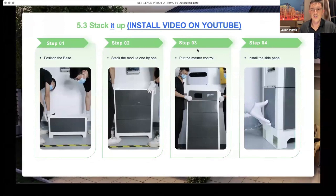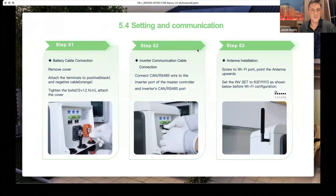And then there are just some side panels that you're going to want to place on the side after you place the battery in the location that you're looking to get it installed. And again, being close to the inverter itself, because as you can see here in step one, we're going to have those 2-aught copper cables that we're going to run to the inverter of our choice, and the communication, the CAN RS485, over to the inverter.